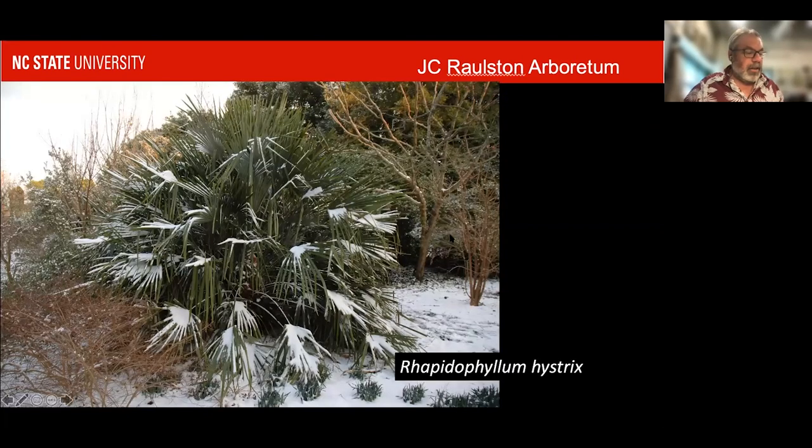All right. Another very hardy palm is Rhapidophyllum. Rhapis means needle, phyllum means leaf, so kind of a needle leaf. There is only one species in this genus, Rhapidophyllum hystrix. Hystrix means resembling a hedgehog. And I don't know if you think that resembles a hedgehog, but we'll show you what does on the needle palm. So this grows in the southeastern U.S.